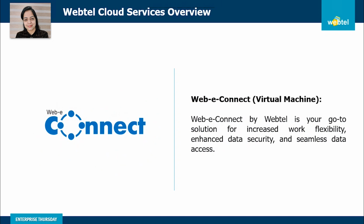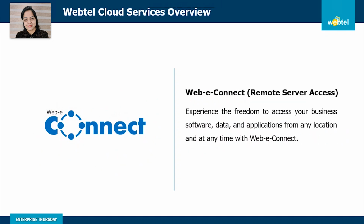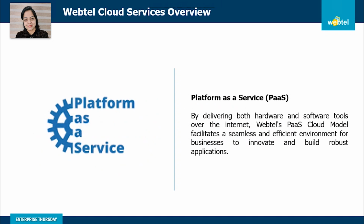WebConnect is provided by Webtel and it is your go-to solution for increased work flexibility, enhanced data security, and seamless data access. Then is WebConnect Remote Server Access. Experience the freedom to access your business software, data, and applications from any location and at any time with WebConnect. Then is Platform as a Service or PaaS.